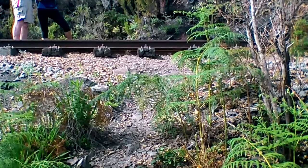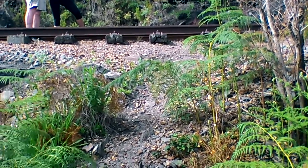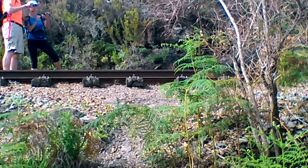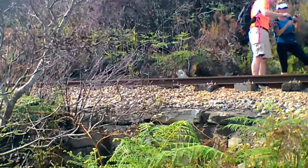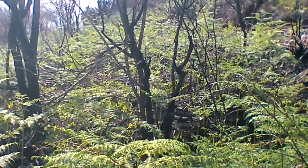This is the top of the hill. Coming up the path, it's quite a steep climb. And then you reach a T-junction with the railway line. Turning around, we're going towards the left hand side, towards the west along the railway line today. Turning around further, that's the west.